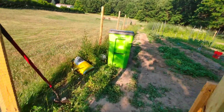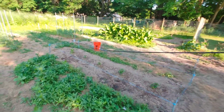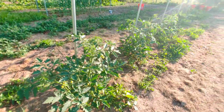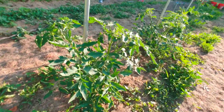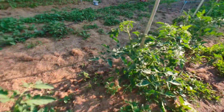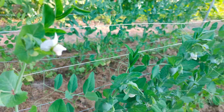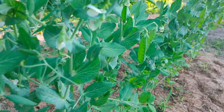Whenever I get home, I like to do my daily walk through the garden, see how everything's doing. It's a great way to read your plants so they can tell you if they're feeling good or if there's something else you can do to help them. If we catch problems early enough, most of the time we can fix it.